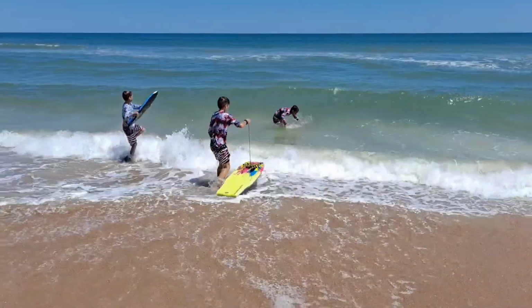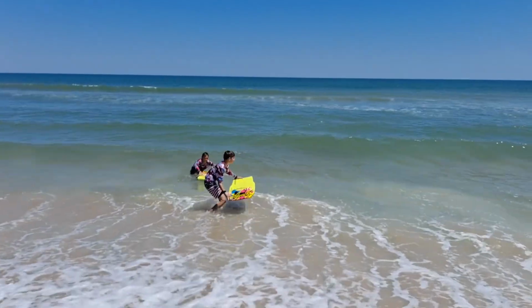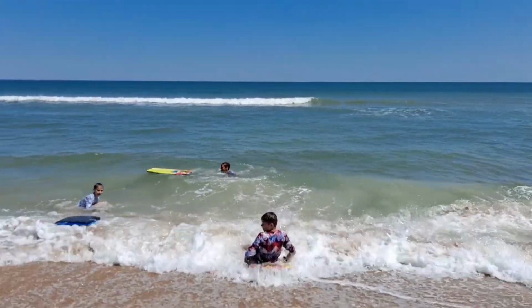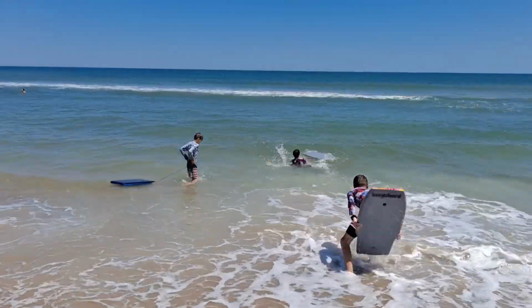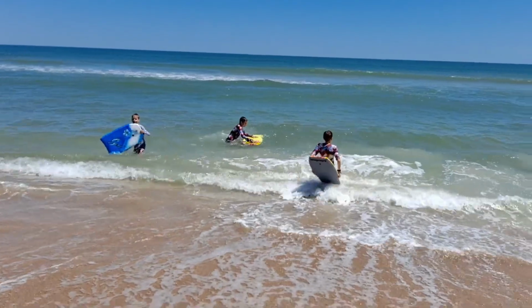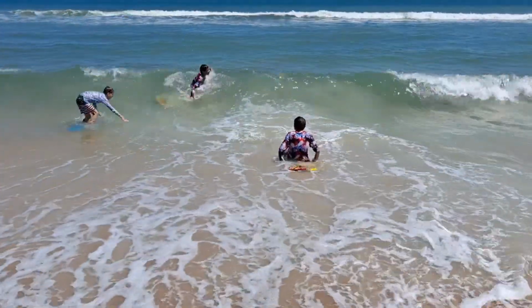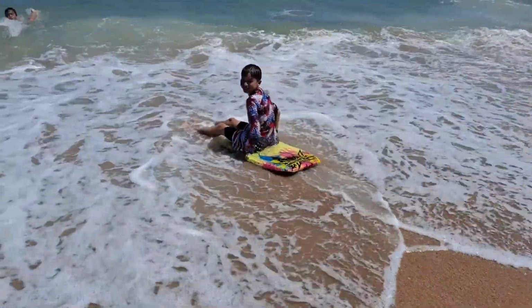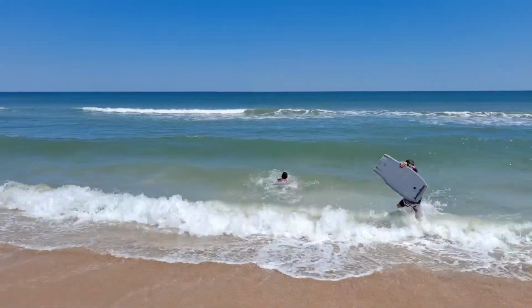This guy's oh, these boys. That's a good time. Lots of good times. Don't worry, they're not showing off for the camera at all. Oh, this guy invented backwards boogie boarding. Look, check this out. He lays down on it backwards and comes up backwards. Hi.